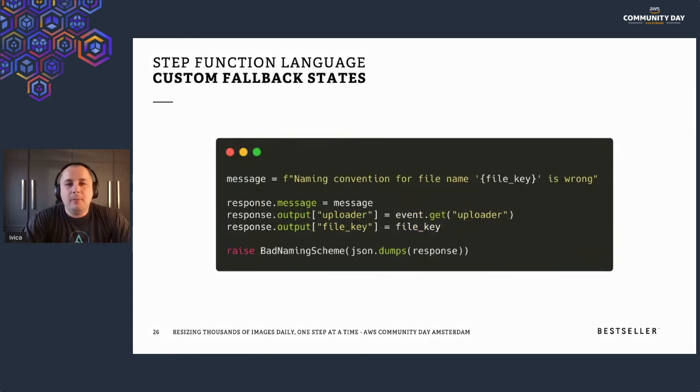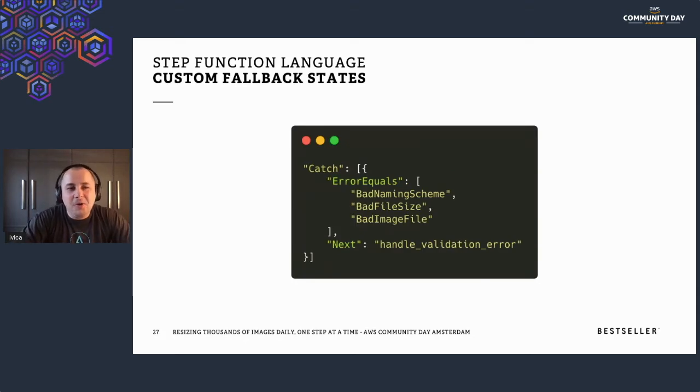Another area where these fallback states really shine is the ability to catch your own custom exceptions, which we did use heavily in our image resizing product. If you remember, one of the main reasons for us to do the rewrite was to make the whole application more verbose and send out feedback to its users. So what we ended up with is we created a custom exception, and we paired it with a fallback state that was catching this specific exception. And then it would redirect the application flow to the task that was called handle validation error.